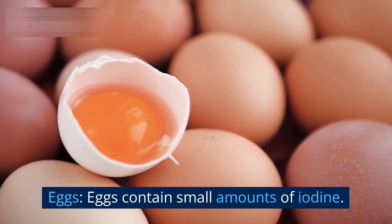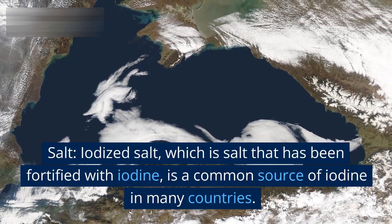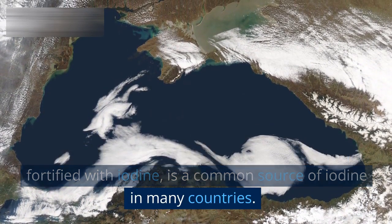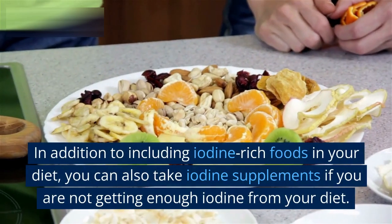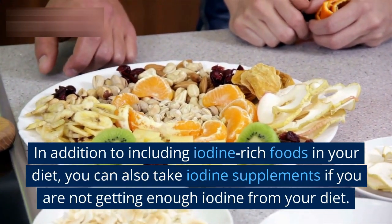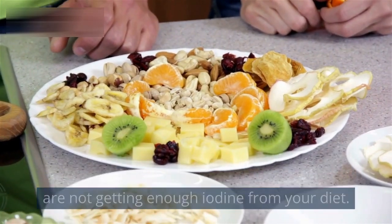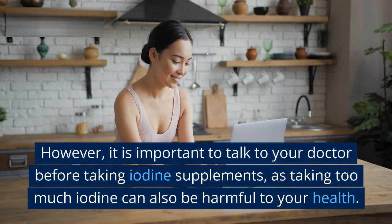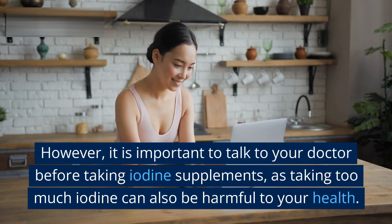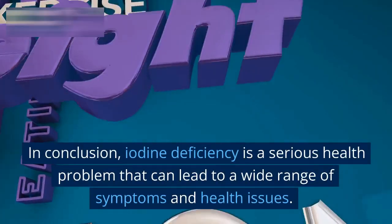Eggs. Eggs contain small amounts of iodine. Salt. Iodized salt, which is salt that has been fortified with iodine, is a common source of iodine in many countries. In addition to including iodine-rich foods in your diet, you can also take iodine supplements if you are not getting enough iodine from your diet. However, it is important to talk to your doctor before taking iodine supplements, as taking too much iodine can also be harmful to your health.